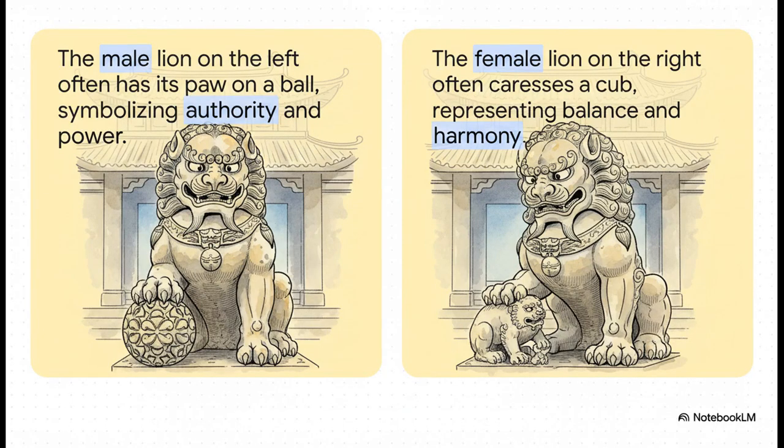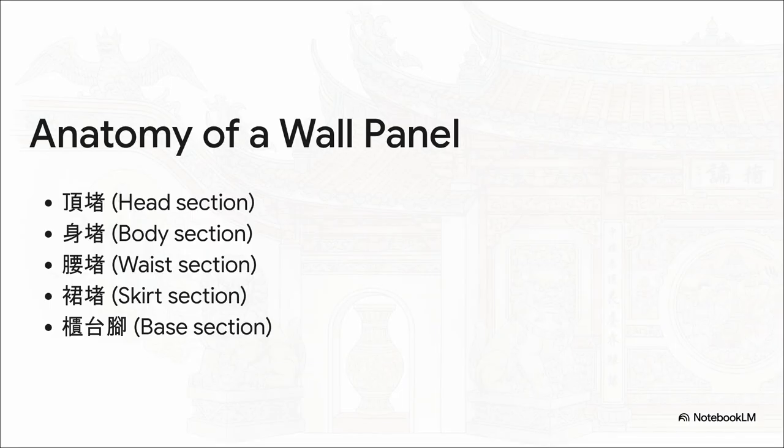All right, so as you walk up to the entrance, you're greeted by these magnificent stone lions. But here's the thing, they're not just identical guards. They actually embody this deep principle of balance. The male on the left, he's got his paw on a ball, symbolizing power. And the female on the right, she's protecting a cub, which is all about nurturing. Put them together, and you get perfect harmony. And this just goes to show you how deeply symbolic these structures are.